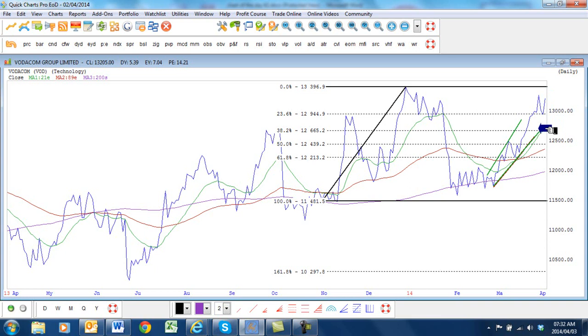Otherwise, expectation for the day is job figures at 3:30 out today. US markets open at 3:30. So let's see what those numbers are going to be. Did they create jobs, yes or no? And the big data from the US markets is due tomorrow, and that will have a big impact on the market movement. It's also about jobs. How many jobs did they create last month?